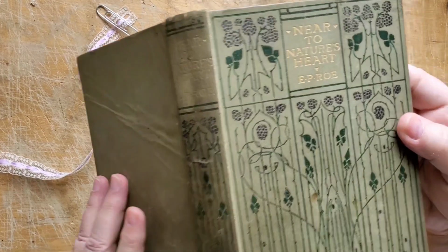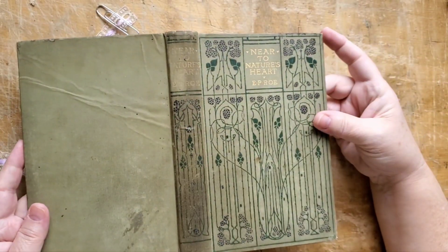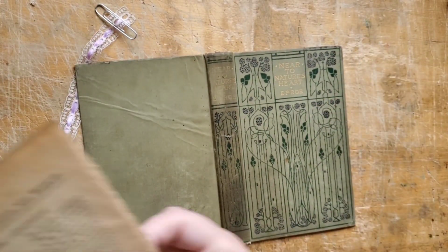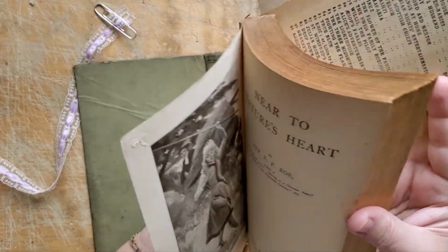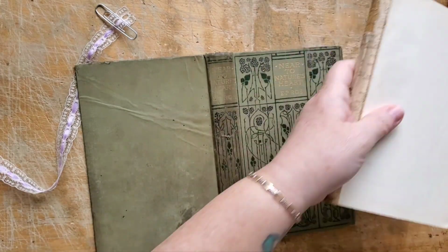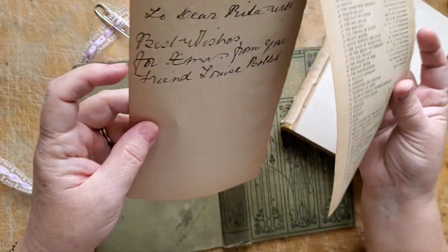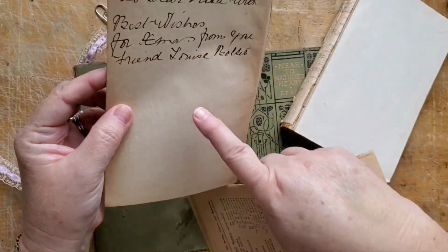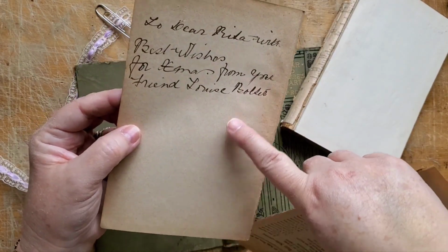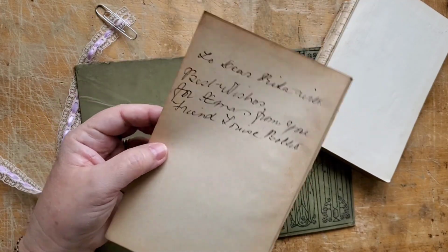I still liked the cover of this, even though it's very, very old, very worn. There was no date inside the text block anywhere. So I decided to, sometimes you can at least find some information either about the author or about the publisher. In this case, oh, and I think I've found her, Louise Bolter. I believe I have found her. She gave this book to her friend Rita with best wishes.